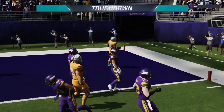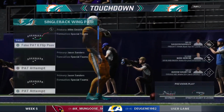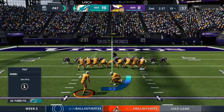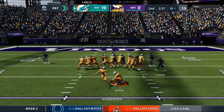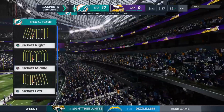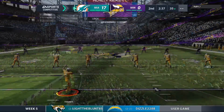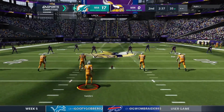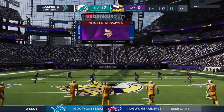And he is in. Touchdown, Miami. Saquon Barkley hitting double digits with his 10th touchdown of the season. And the Dolphins add on to their lead. He's got it, and it's 17-0. 17, Vikings nothing. Now after the touchdown, ready to kick it away is Sanders.